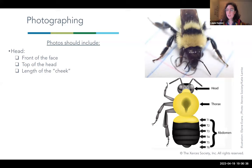For southeastern bumblebees and for a lot of bumblebees, this will include the head. So this will include a photo that includes the front of the face, and the hair on the front of the face is important for IDing a lot of bees. The hair on the top of the head, or the vertex, the color of that hair is going to be critical for distinguishing some species. And then the length of the face or the cheek is also going to be really key for distinguishing species. So at least one of your photos should capture the head, and it can be like a three quarters angle, including the top of the head, the front of the head, and the length of the face.